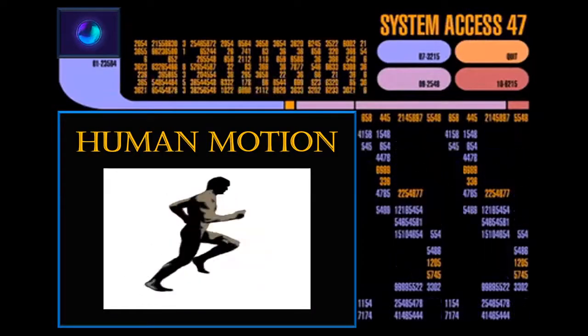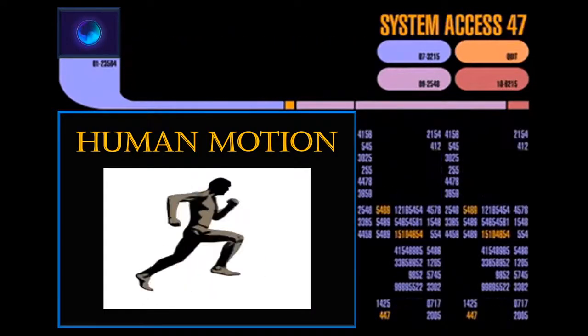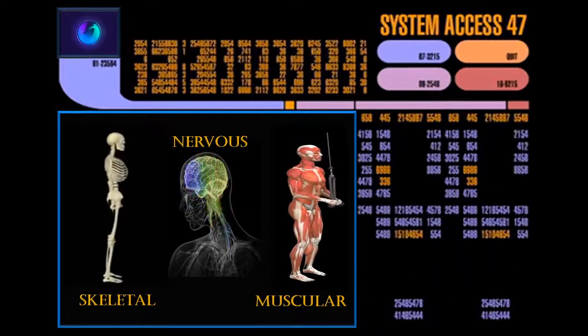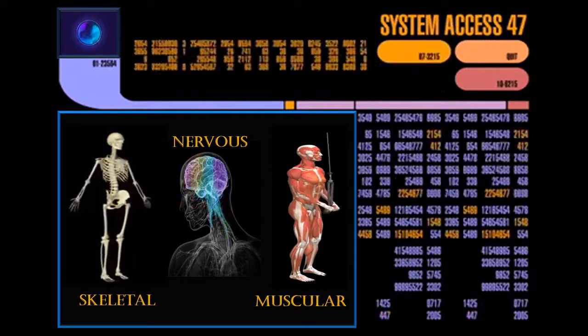Now, students, to understand how a robotic arm works, first we need a template to build it off of, and that template is the human body. And Dr. Schofield, I think Aurora can probably help us here. Aurora, would you please explain to our students the relationship between the human body and motion? Of course, Dr. Carafano. For the human body to move, it requires the interaction of three primary systems. The systems involved are the skeletal system, the muscular system, and the nervous system.